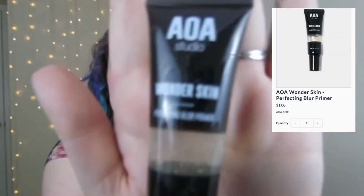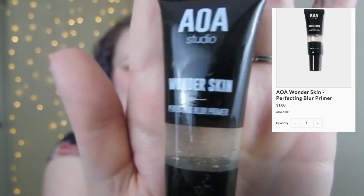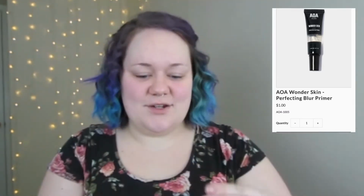First is the AOA Wonder Skin Perfecting Blur Primer. It's like there's some glitter inside, so I haven't decided how that's going to work, but I guess we'll find out. Definitely got some sparkles in it. Initial thoughts, I don't know if you'll be able to see it on camera, but I do have little gold specks from the shimmer that was in it, but I guess we'll see if foundation will cover that up. I'm not as poreless as if I used the Tarte Poreless Perfecting Primer, but hey, it was $1, so we'll see how it performs.